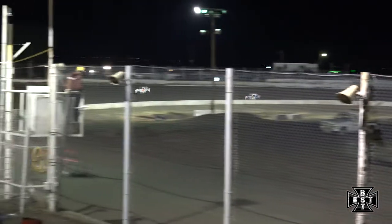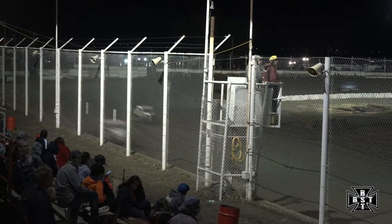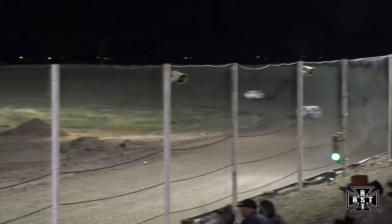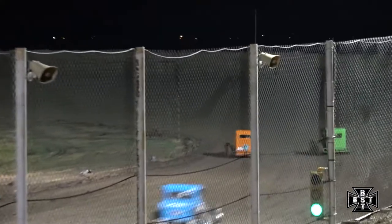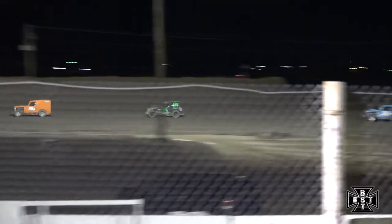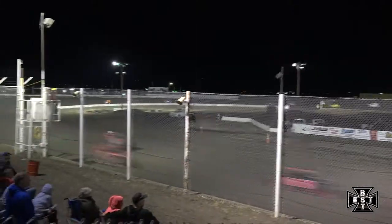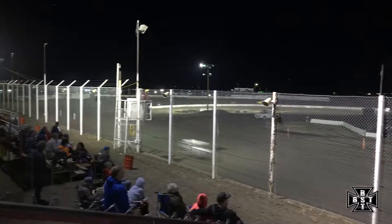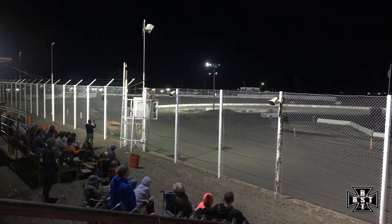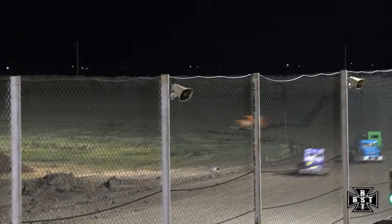Taylor now catching the tail end of the lead lap. Heavy traffic in front of our race leader, Jesse Taylor. Taylor works to the outside. No harm, no foul with the 4 cars at the tail end of the lead lap. Now over a full straightaway advantage for Jesse Taylor. The field has strung out. Keith Welch will go into corners 1 and 2.